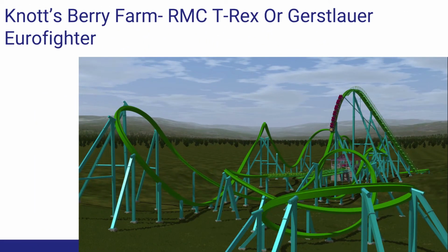At Knott's Berry Farm, I think they could get an RMC T-Rex coaster or a Gerstlauer Eurofighter for 2018. Cedar Fair said they would be adding 4 new roller coasters and 1 from a manufacturer they haven't worked with before. I know they are working with RMC, and this is the first year they're working with them, with RMC Mean Streak and RMC Hurler, and RMC said they were working on 7 projects, so that could include some other parks overseas. But I would love to see an RMC T-Rex at Knott's Berry Farm.